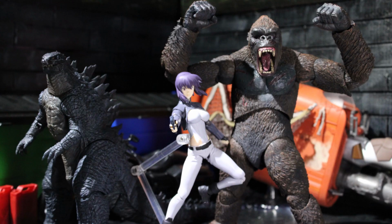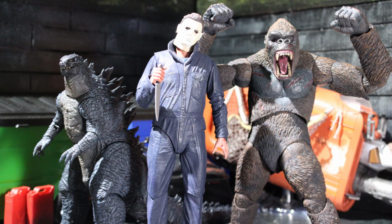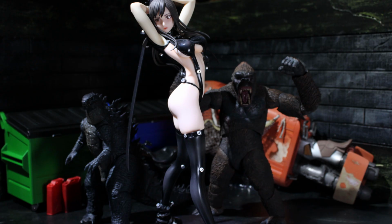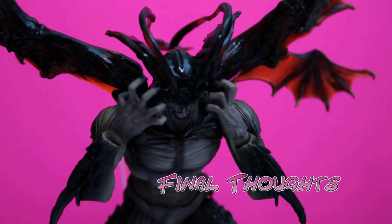So there they are next to Figma Major. There they are next to The Mandalorian. There they are next to Michael Myers by NECA. There they are next to Reika from Gantz. And lastly, there they are next to 1/4 Scale Ryoko, the bunny version.